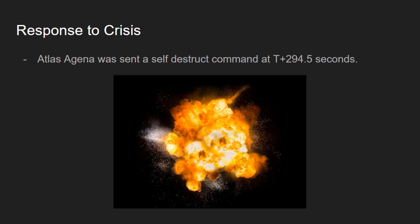Just 6 seconds before the Agena was scheduled to separate from the Atlas, at which point destruction of the rocket would be impossible, the range safety officer at the scene issued a command to the rocket to self-destruct, which it did, and this destroyed Mariner 1 in the process.